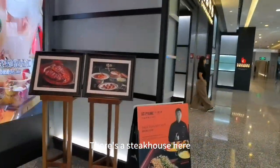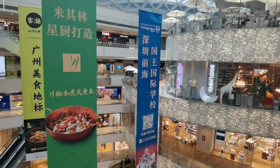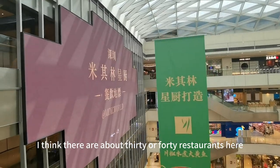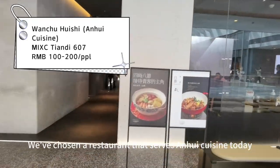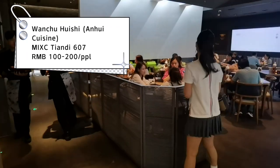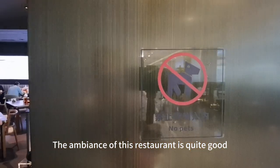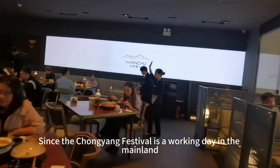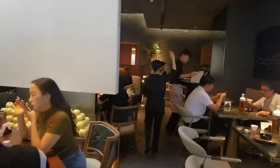There's a steakhouse here. But don't waste your chance on steak when you are in Shenzhen. I think there are about 30 or 40 restaurants here. We've chosen a restaurant that serves Anhui cuisine today, because I haven't really tried Anhui cuisine before. The ambience of this restaurant is quite good. Since the Chunyang festival is a working day in the mainland, there were many customers that day.